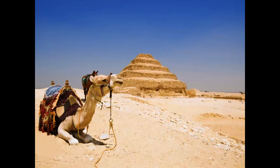Directly in front of the pyramid lies the serdab, where a lifelike statue of Djoser is enclosed in a wooden box. You can catch a glimpse of the pharaoh lying there through holes drilled into the box wall, although the statue is a replica of the original which is now on display at the Egyptian Museum in Cairo.